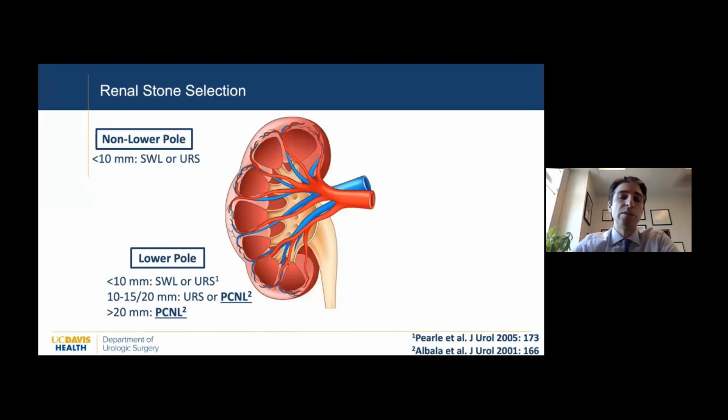For non-lower pole stones, less stringent on the guidelines, certainly less than 10 millimeters, shockwave lithotripsy and ureteroscopy are both reasonable options. Greater than 20 millimeters, certainly you're going to start thinking about a PCNL. However, in kids, you could certainly consider shockwave lithotripsy, but the guidelines are clear that if you're going for a large stone, you should incorporate some form of drainage, either a stent or a nephrostomy tube. For those mid-sized stones, again, the guidelines are going to probably lean more towards shockwave and ureteroscopy, although I do think the PCNL, especially when we're talking about, say, mini PCNL, could be a strong consideration for some of those mid-sized stones.